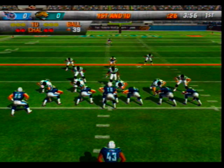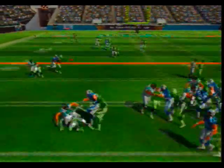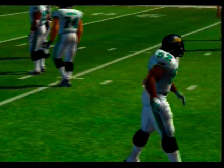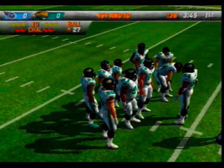The Jaguars come out in a 4-3. With the throw and the catch. He's made it. So they get two first downs on their last two plays. And they're getting it done by seeing the whole field and taking what the defense gives them.